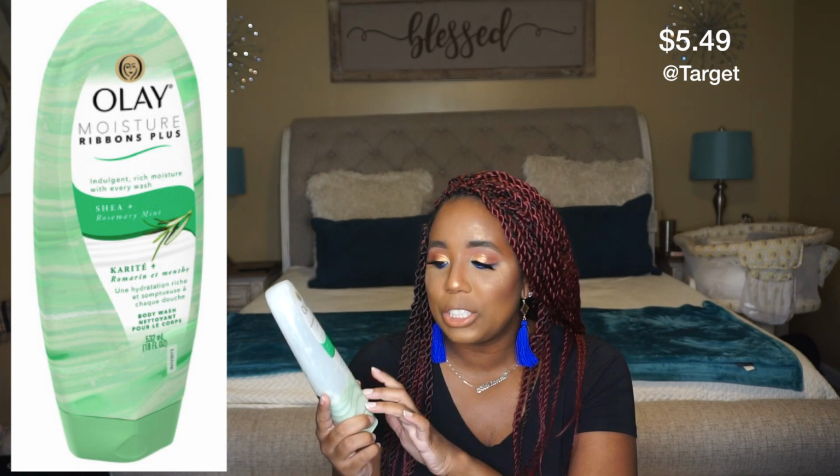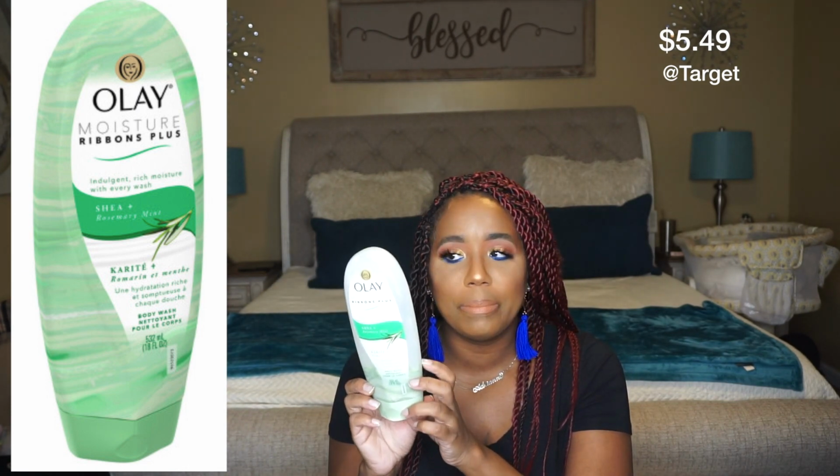So this is kind of random, but I like this body wash. This is the Olay Moisture Ribbons Plus. This one is the Shea and Rosemary Mint scent. As you can see, I practically used it down to here. This stuff is so moisturizing again on your skin. I actually use this to shave. Like I would put this underneath my arms and then shave with a razor. That's how silky smooth it is. Like you can use it as a shaving cream as well.